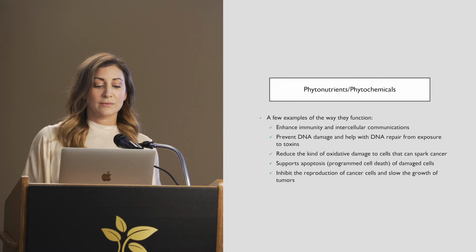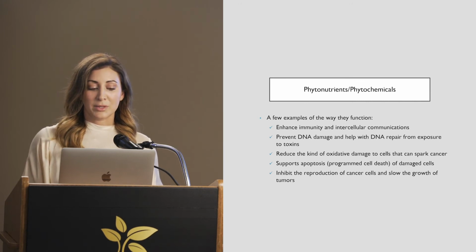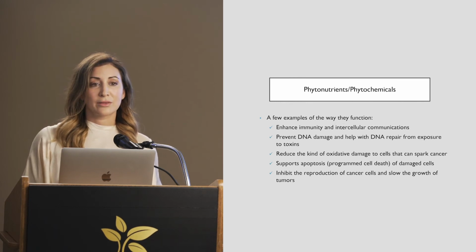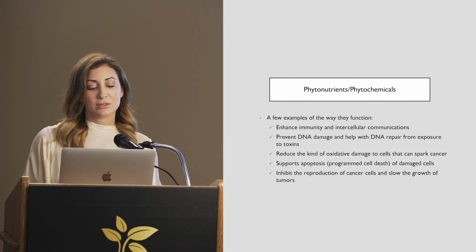A few examples of the way they function: they enhance immunity and intracellular communications, prevent DNA damage, and help with DNA repair from exposure to toxins. They reduce the kind of oxidative damage to cells that can spark cancer. They support apoptosis, or programmed cell death of damaged cells. They inhibit the reproduction of cancer cells and slow the growth of tumors.